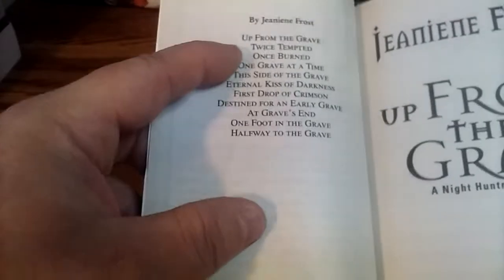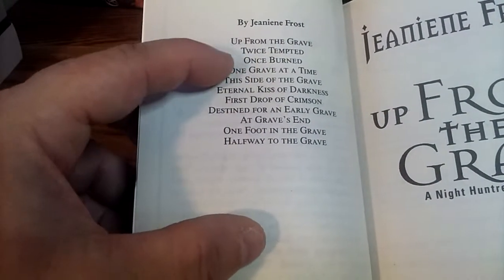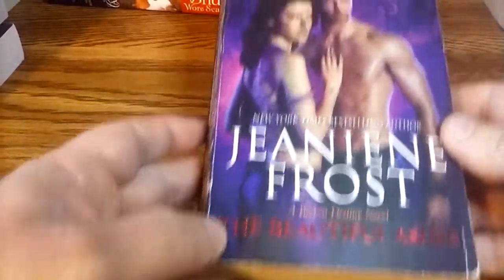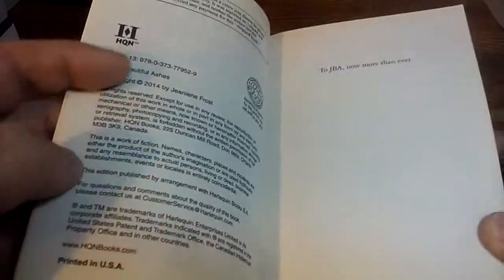Because there's a list of them on the inside here. And it starts from book number 1, 2, 3, 4, and so on. So I'm missing Once Burned and Twice Tempted. And then this is book number 9. Now she also wrote other series. And this one's a Broken Destiny novel. This is from Harlequin. Those other books were from Avon Books. By Jeaniene Frost. This is from 2014.